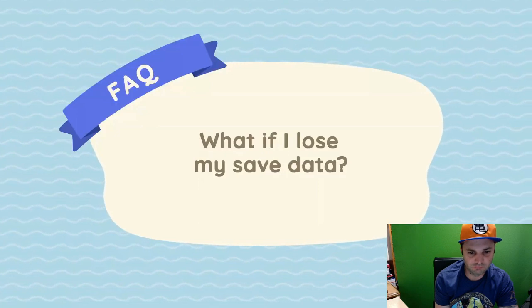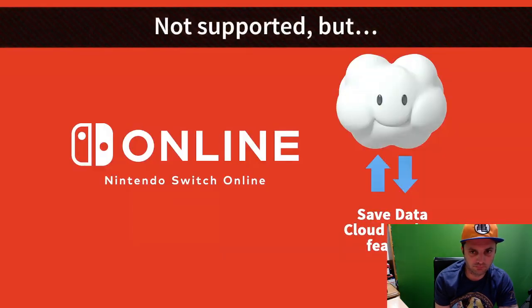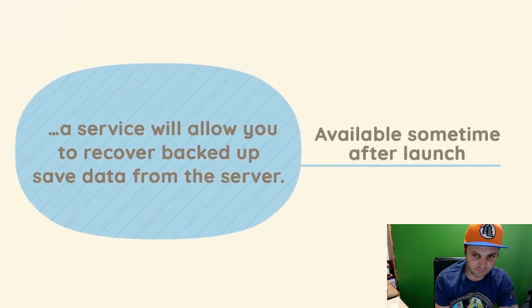What if I lose my save data? Animal Crossing New Horizons does not support the Save Data Cloud feature. However, we're planning to offer a service for recovering backed up save data from the server in certain circumstances, such as console damage or loss.